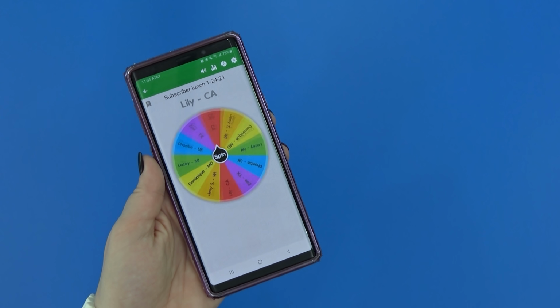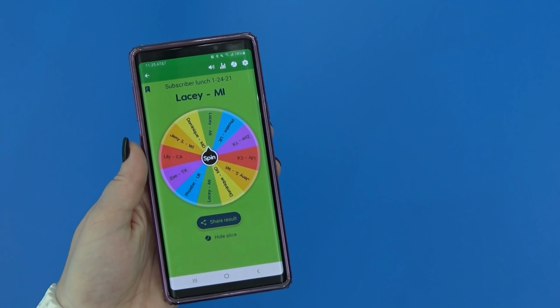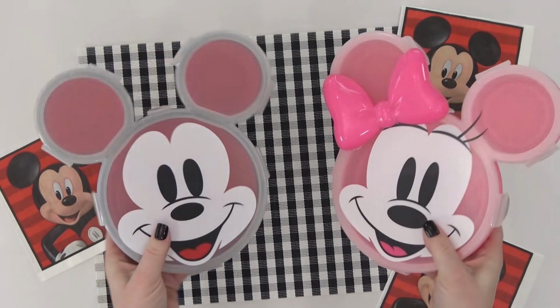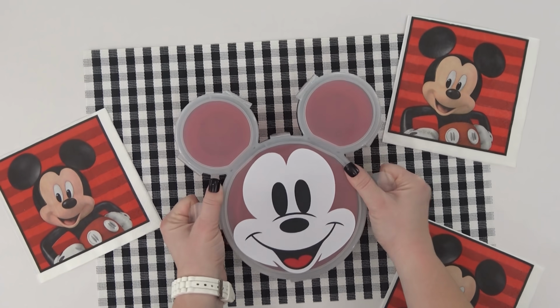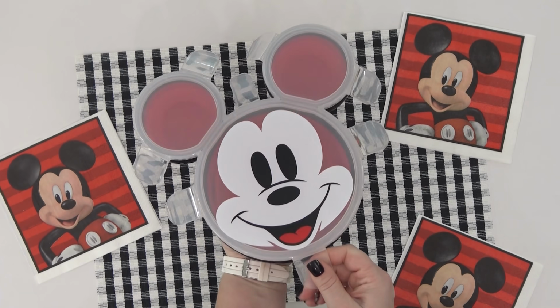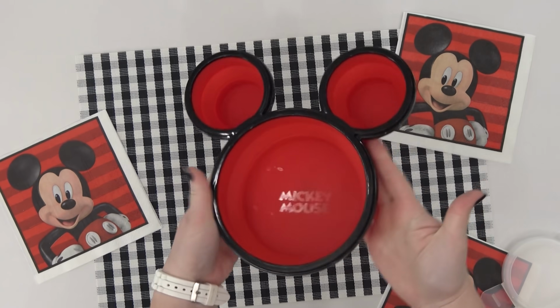Now that brings us to a lunch idea sent in by Lacey from Mississippi. Now I was super excited when I saw Lacey's lunch idea because she asked for a Mickey Mouse theme. And you guys probably know that I love Mickey Mouse. In fact, I have both a Mickey and a Minnie shaped bento lunchbox. So I'm going to go ahead and use the Mickey Mouse one for this lunch.